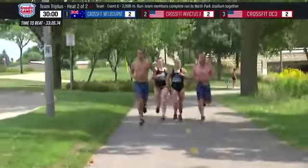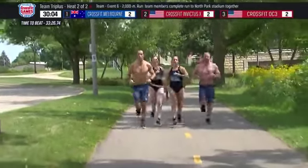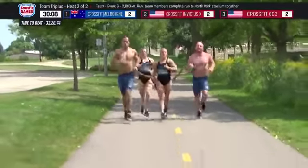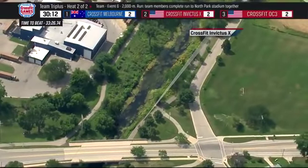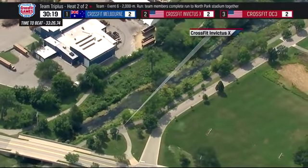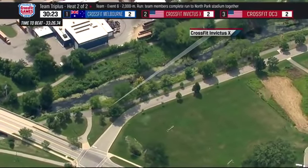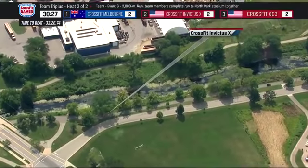CrossFit Melbourne right now is in first place in heat number 2. They're still trailing the time of Tamaki, but Melbourne is in first place in the heat. They were the first CrossFit box ever in Australia. They finished second in the Pacific out of Caulfield South in Australia. Here comes Invictus X. They are under the tunnel on that back straightaway.